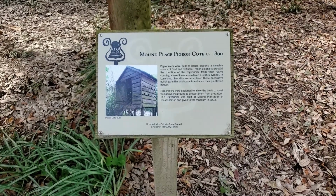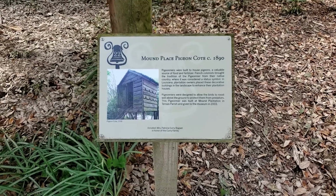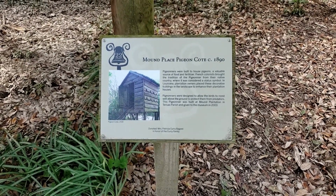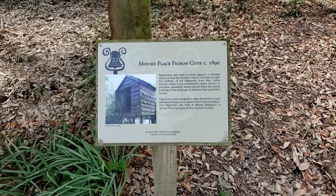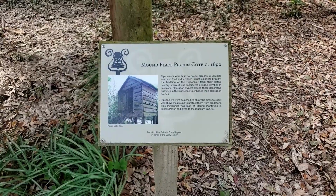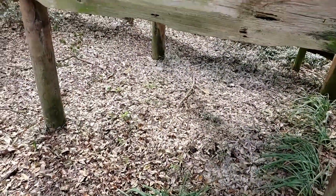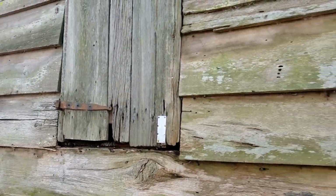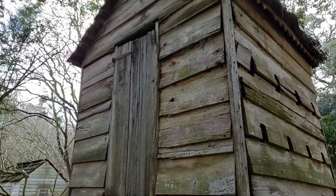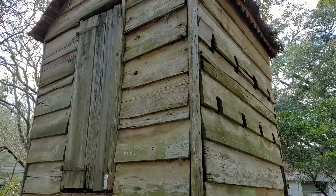Pigeoniers, or pigeonniers, were built to house pigeons, a valuable source of food and fertilizer. French colonists brought the tradition of the pigeonier from their native country where it was considered a status symbol. In Louisiana, plantation owners placed these decorative buildings in the landscape to enhance their plantation houses. I never heard it put that way, that it was just used as a status symbol. I thought it was more out of necessity. Of course, I've only seen a couple of these things, so I don't know too much about them, really.